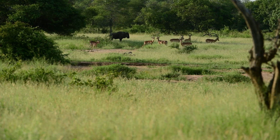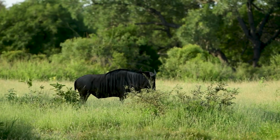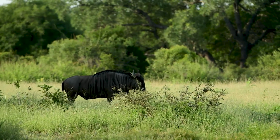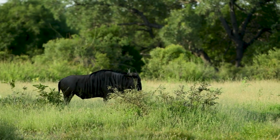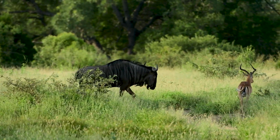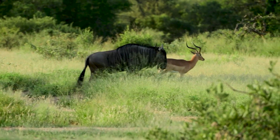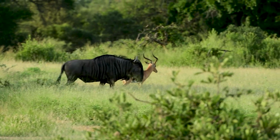But yeah, let's see if I can get a bit closer and if we can get a bit more up close with these guys. So there he is, a little bit closer. It's the lone wildebeest, and as I say, as the impala start to move, he starts to follow them. Doesn't want to get eaten today.